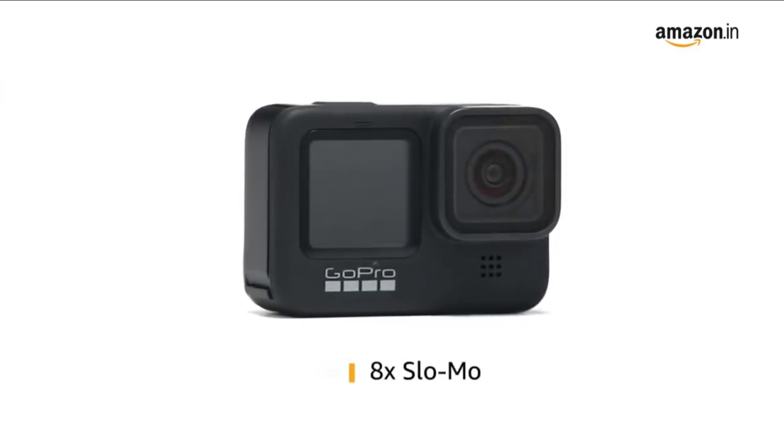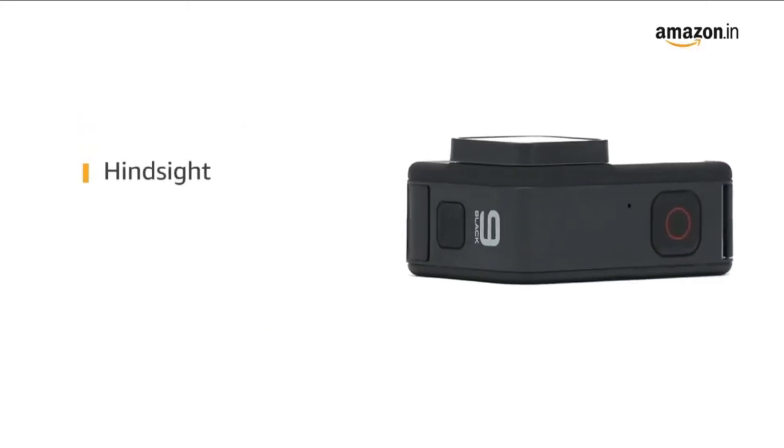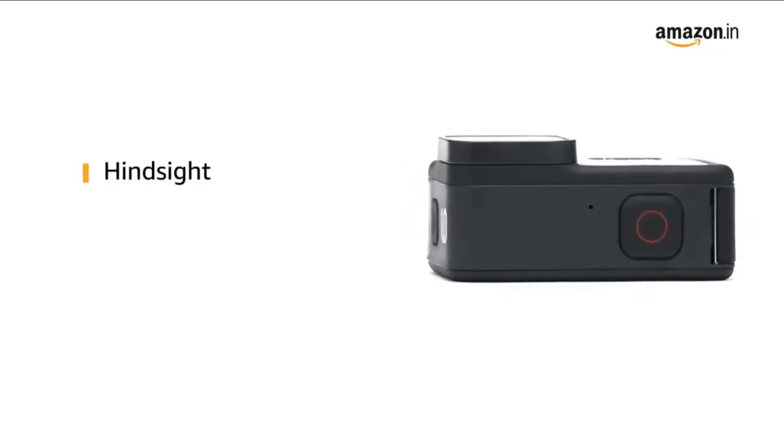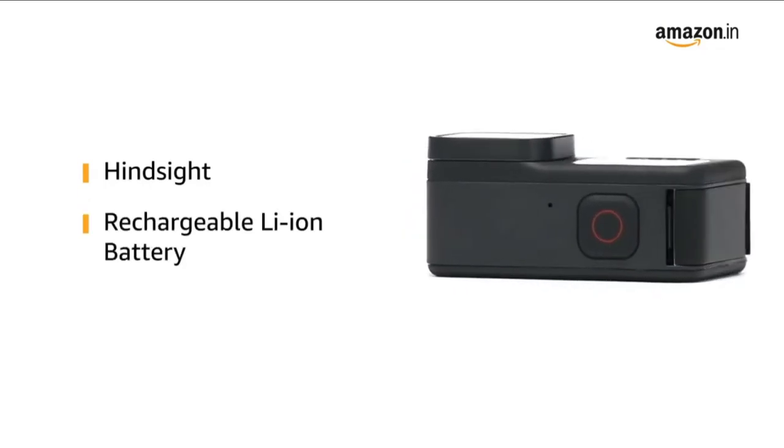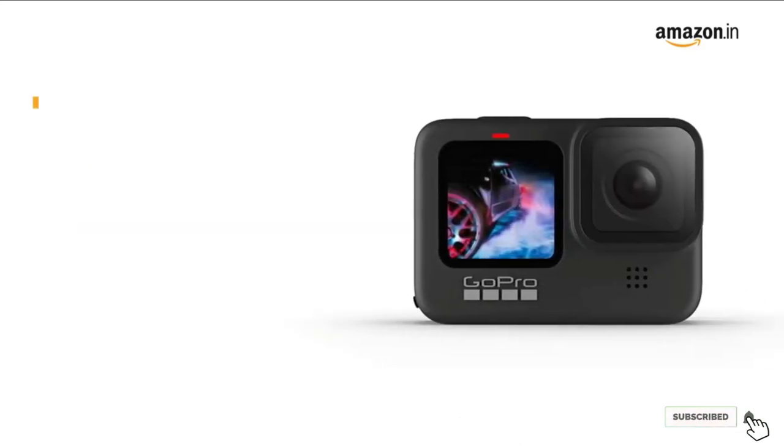All this tech makes the Hero 9 Black a little heavier than previous cameras in the series, and its status as the new kid on the block means it's the most expensive GoPro you can get. However, if your budget stretches this far, it's currently the best waterproof action camera around.